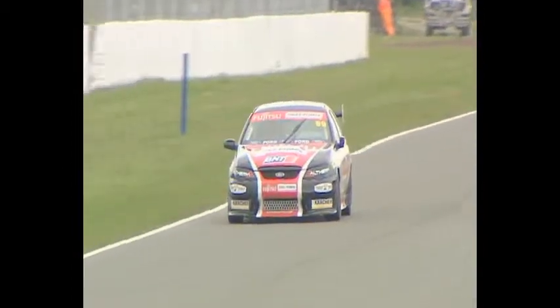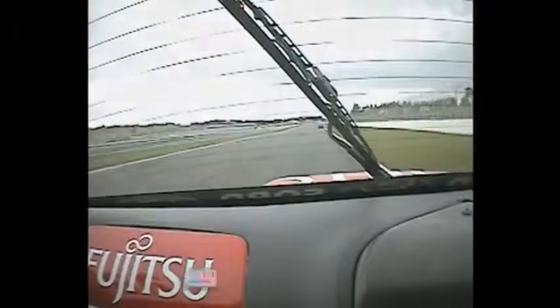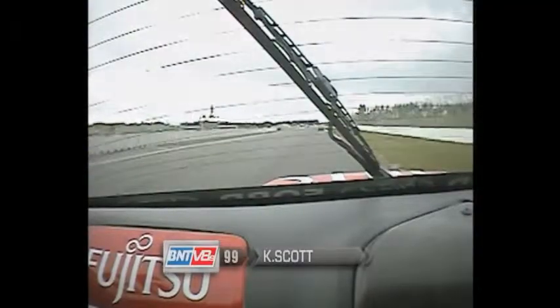But what a start to the Fujitsu 200 for the Fujitsu Ford Falcon of Kane Scott, car 99. He was the fastest in the 2 sessions of the first part of qualifying. McIntyre pipped him for pole, but he's going to pip him for the race win. Yeah, look, just an immaculate drive by Kane. Let's listen to the in-car here.